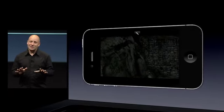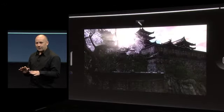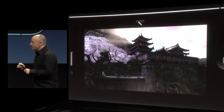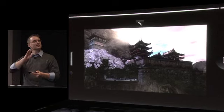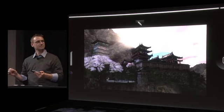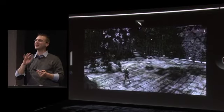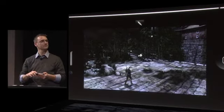So that's why I'm so excited today to show you for the very first time our next iOS exclusive that leverages that A5 chip, Infinity Blade 2. Donald? Today we're going to show you visuals like you've never seen before on a handheld device. In fact, we're going to show you some graphics techniques that aren't even seen on high-end gaming consoles.